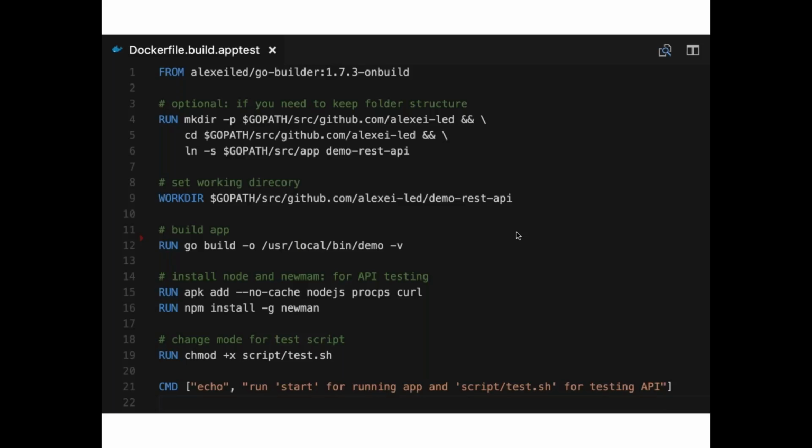As you see, the first line starts from some image called Go Builder. It actually contains the Go SDK plus some additional tools, lint tools and compiler tools. It executes go build, so it can build the application. It also installs Node.js and then Newman, and creates an entry point script where you can run your application or run your test, depending on the command line arguments you pass to the Docker container.